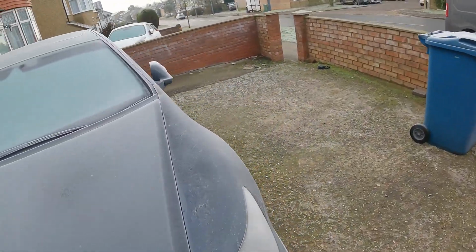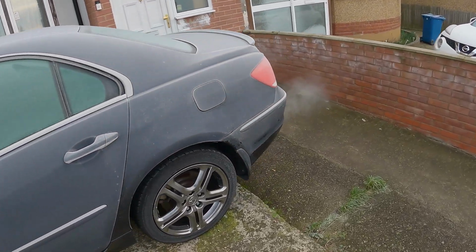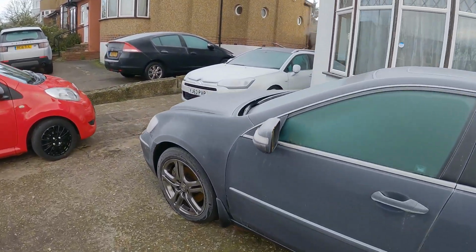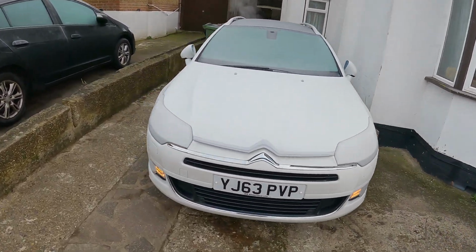Started on the button. So yeah, this car never lets you down. Japanese reliability here for you. I'm gonna let that run for a while. In the meantime, I'm just gonna show you the inside of this Citroen C5.